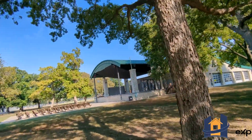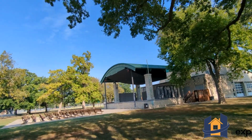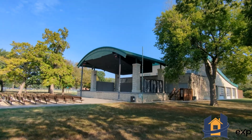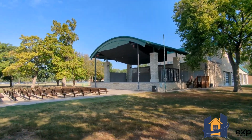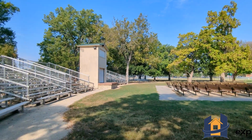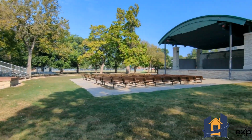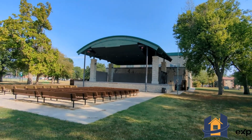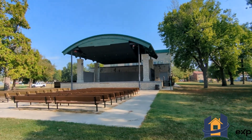All right, so as you're walking up, you'll see this is the amphitheater. Again, there's outdoor seating here, but I always recommend, just for comfortability, I would bring your own lawn chair. They do skits here, they do bands, they do all kinds of stuff. You can see all the stadium seating that we have as well.